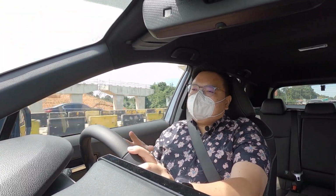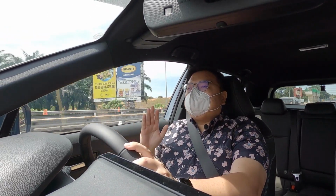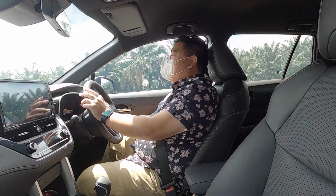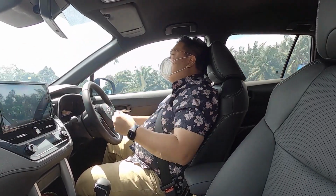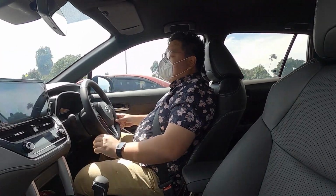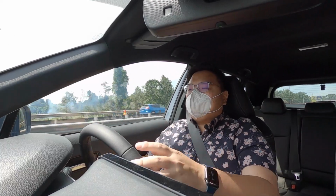Now with this one, it technically does when you're in moving traffic, but as soon as the car stops, it just stops doing so. That is very, very annoying, and all that is only because we are saddled with the low spec manual parking brake over here. Now this is not unique to the Malaysian market alone.